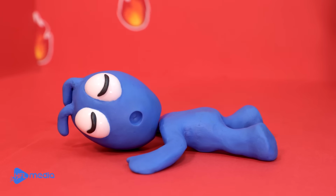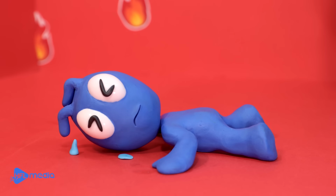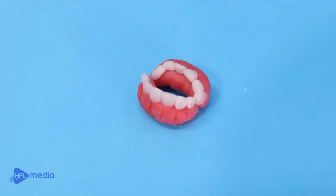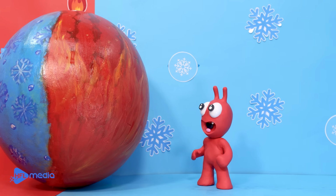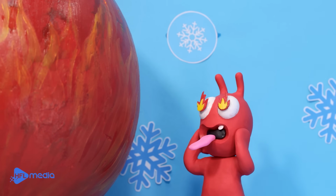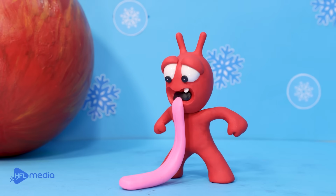Wow! The watermelon is so big! Blue is sleeping soundly in the hot room, while Red is shivering in the cold room. The ice room is so cold that Red keeps sneezing continuously. He discovers the strange fire-ice watermelon. Give it a try and see how it tastes. The ice room has cooled down Red's tongue.